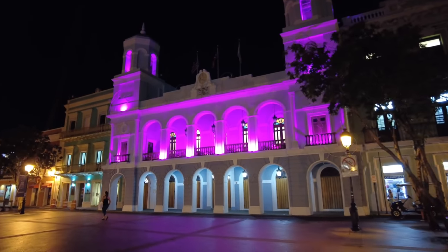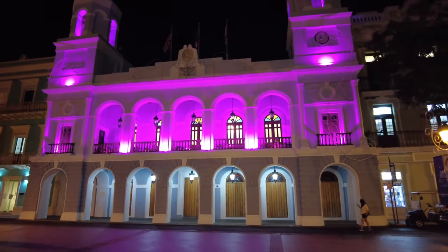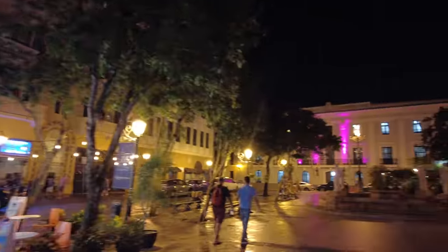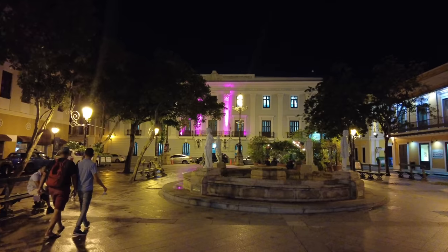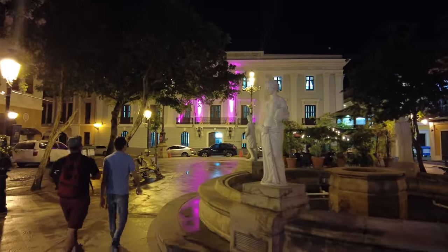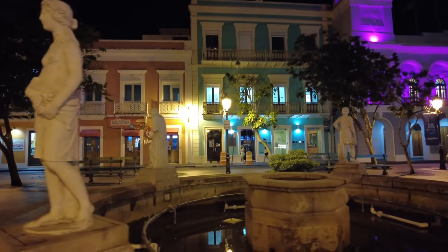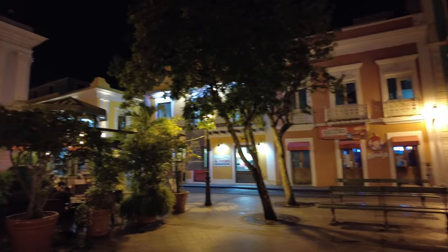I like how they light up the city lights, these pinks and purple and blue. Old San Juan is looking like it had some sort of renovation done because it's in really good shape for a historical area. Like, this must be some sort of city center here. Kind of in a way, it looks like Coral Gables in Florida.